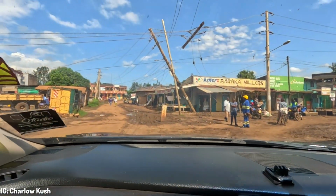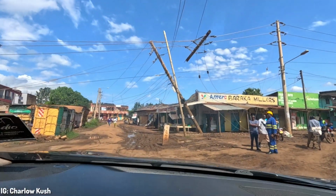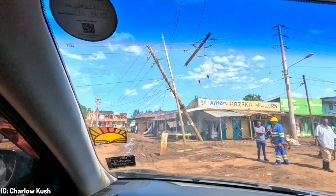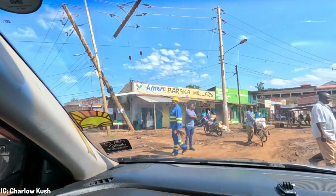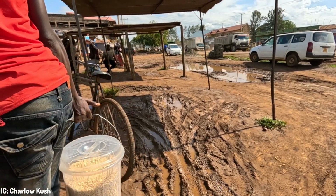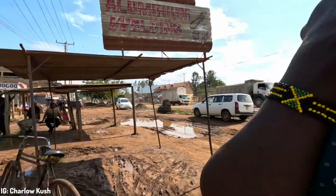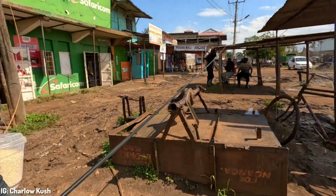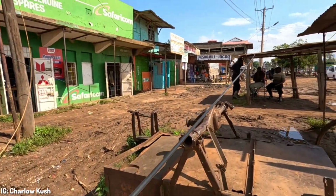Guys, you can see how the rain has affected the electricity pole, and I think Kenya Power is working on the electricity. Okay. So actually we are going to the grind mill. We grind our maize, we get some maize flour, and then we also have the maize for the chicken at the back. And this is an electricity wire here.